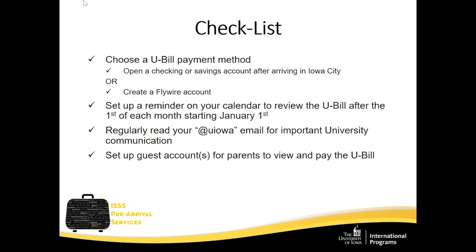Today, I want to end with a checklist of a few items to review before you arrive in Iowa City. Think about what payment method you might want to use to pay your U-bill, either opening a checking or savings account after arriving in Iowa City, or creating a Flywire account. Set up a reminder to view the U-bill on the first of each month, starting in January. Please also remember to regularly check your university email. Communication from our office, as well as many other offices throughout campus, will be sent to your university email address.